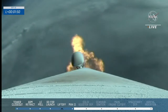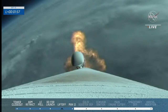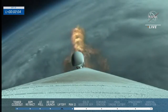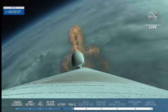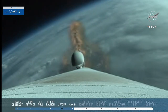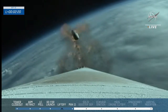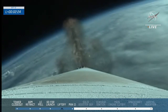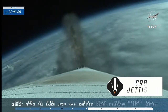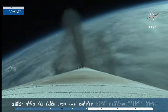Now that we pass the solid rocket booster burnout, you'll soon see those two solid rocket boosters separate from the vehicle. Atlas 5 now weighs just one half of what it did at launch, burning propellant at a rate of 2,800 pounds per second. And we have indication of SRB jettison. Atlas continues to ascend using solely the RD-180 engine. That's about 850,000 pounds of thrust at sea level.